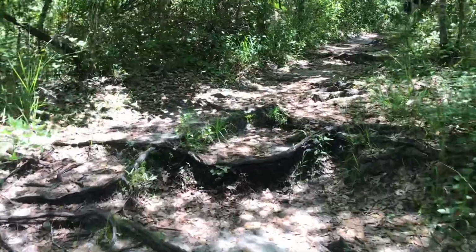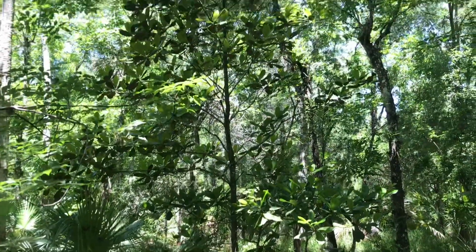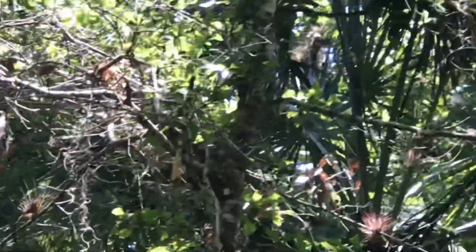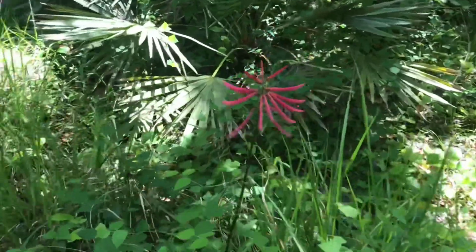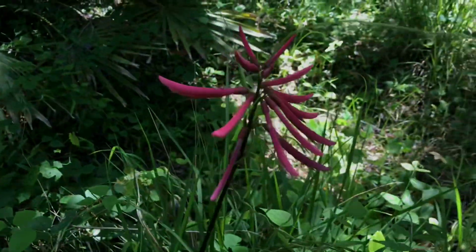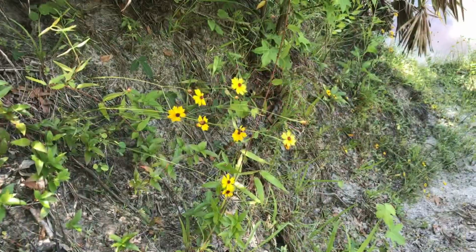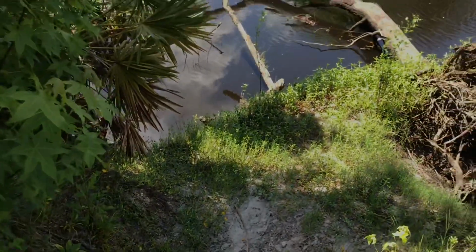And some various changes in elevation throughout the trail. And another magnolia tree. Okay, this is an interesting plant here. It's called the coral bean. And I've never really seen one hiking before. Some little patches of Leavenworth's tickseed right above the banks of the river.